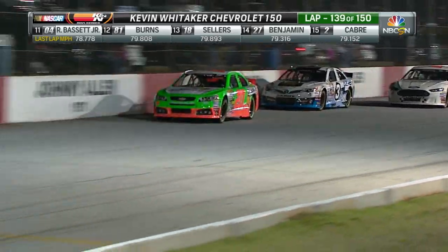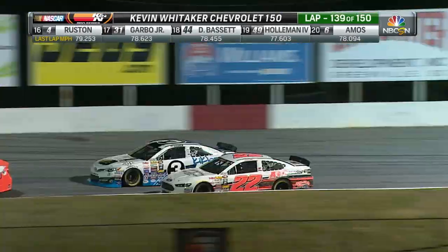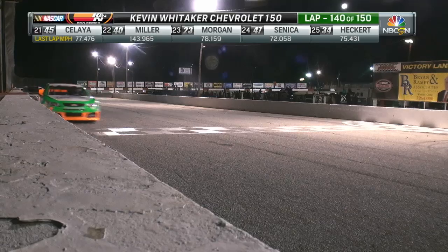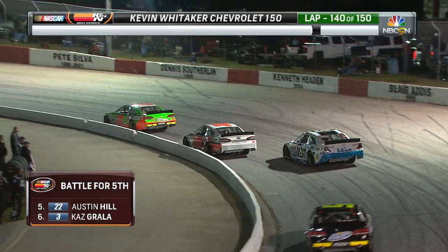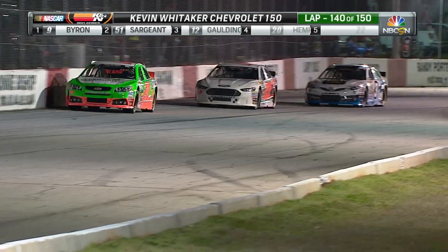It's not going to happen if he doesn't get another caution. He might get the position from Grala. Just go get all you get right now. At this point, you never know what's going to happen. These races aren't over till the checkered flag falls, and anything can happen to the leader. We can have a restart. The leaders get bottled up. So you've got to still have the mentality that you're here to win that race and go get all you can. Austin Hill moves through to the 5th position.